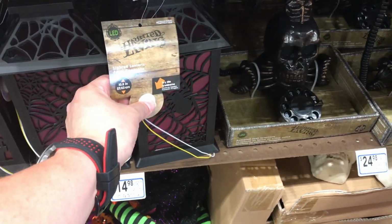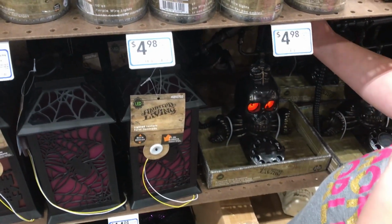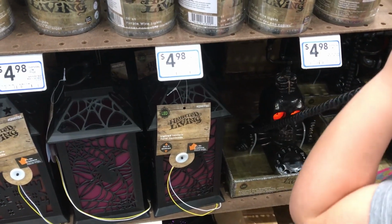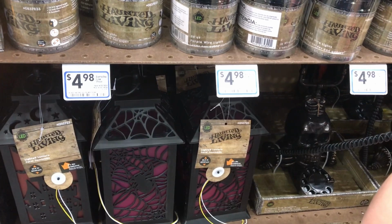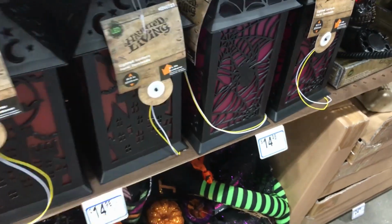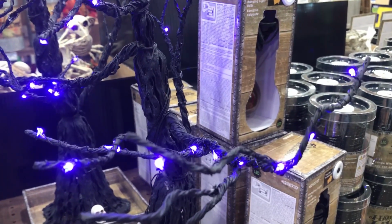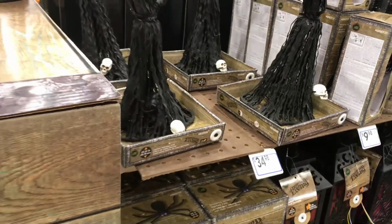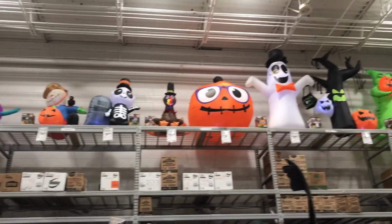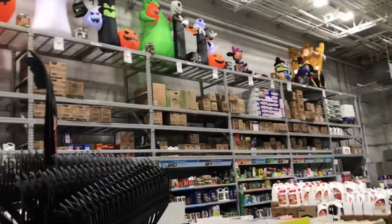Oh, he flickered good. So, there you go. Look, they actually even have this one demoed. That's pretty cool. She loves the phone. She's addicted to the phone. Ooh, pretty purple. Purple. Oh, they gotta get Oogie Boogie too. See Oogie Boogie and Jack?